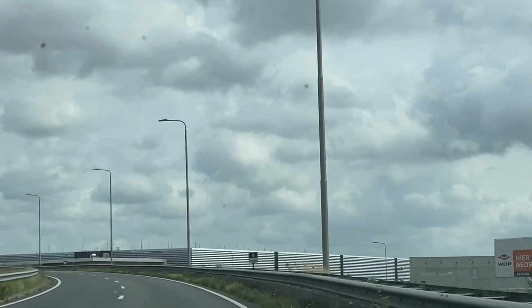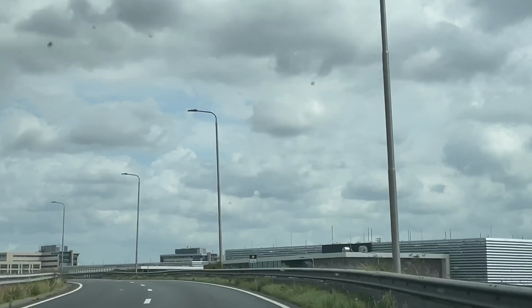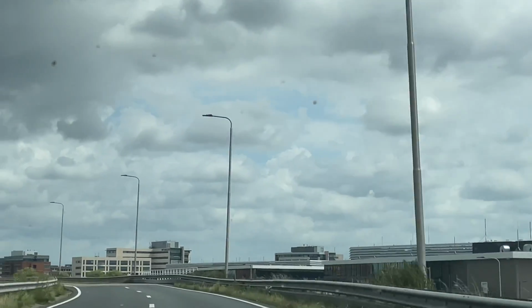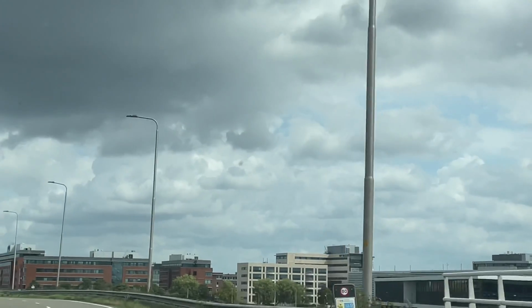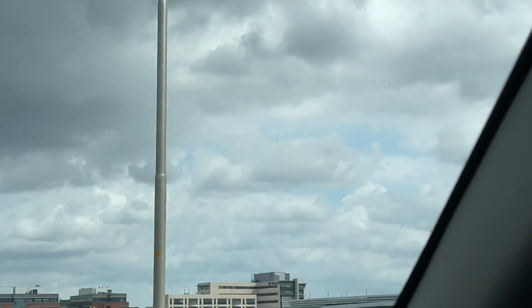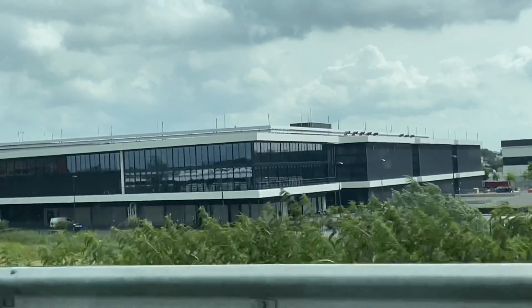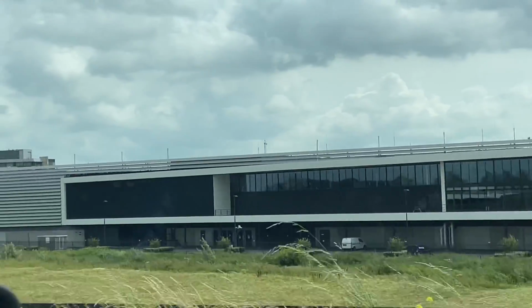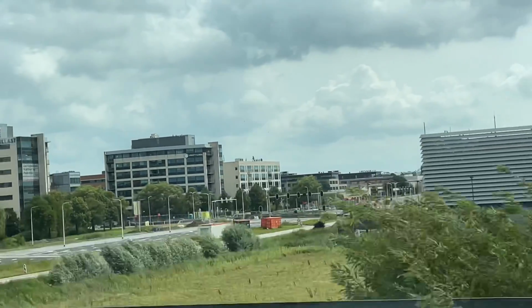This area is, I think, a company, I think, a store. Yeah, I think, yes. We just passed by here.